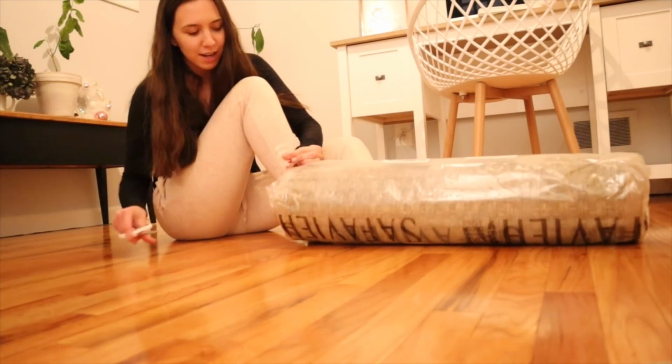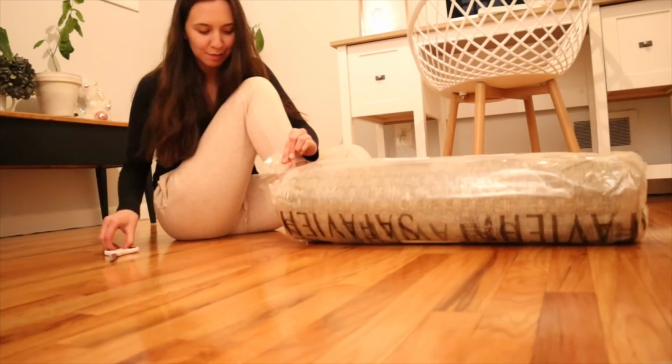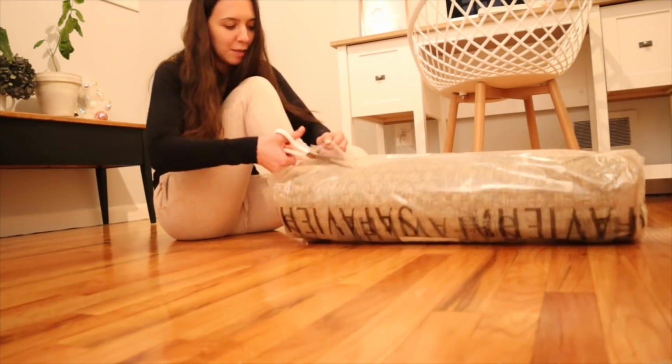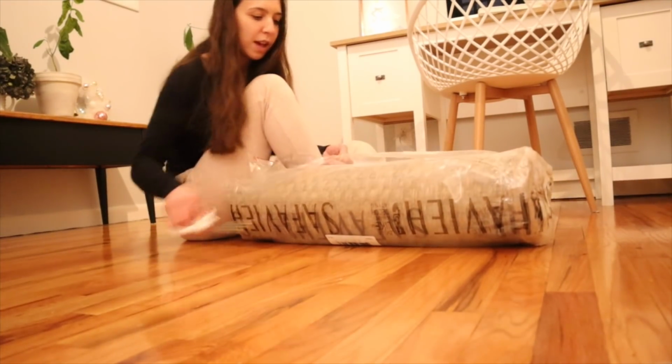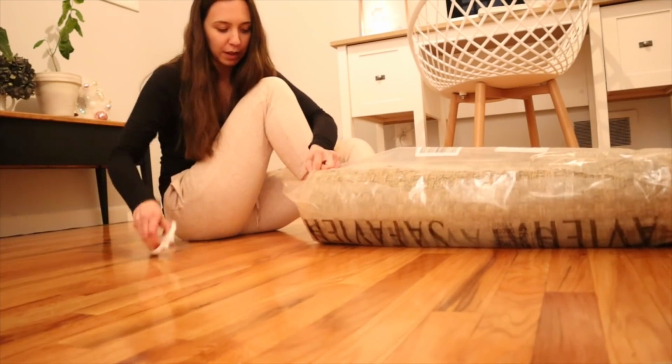It's so weird. It came just in plastic like this, and you can see what it is. It didn't ship in a box or anything. I've never seen shipping like this before. Very interesting. I got this from Lowe's. If I can find the link for it, I will leave it down below.